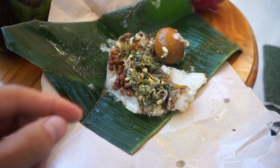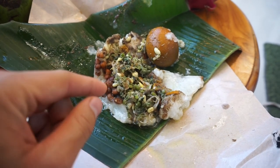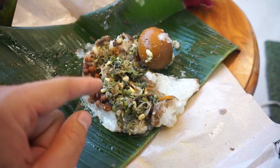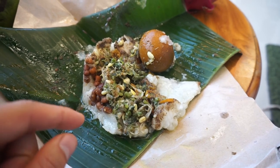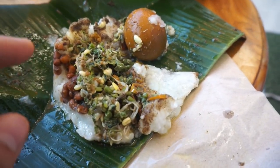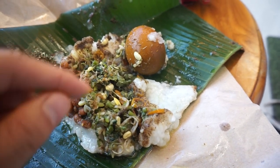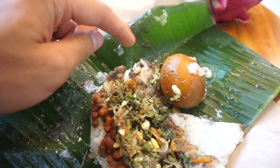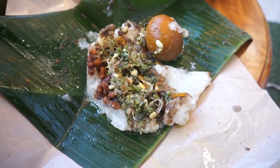This is the hot food that I got. It looks like porridge at the bottom, and then it's topped with, I forget the name of it, a mix of vegetables that includes bean sprouts, I think some other greens, maybe some water spinach, and then some beans right here. And then there's some sambal, so there's some spiciness to it, a boiled soy sauce egg, I think, and some other spices, like black pepper. Let's give it a shot. We're going to try just the rice itself.